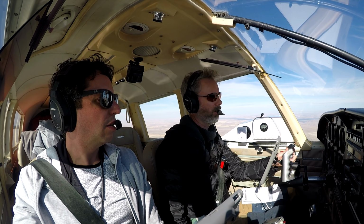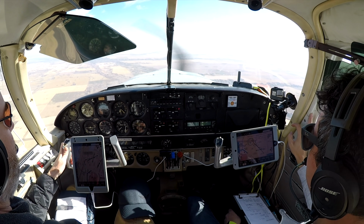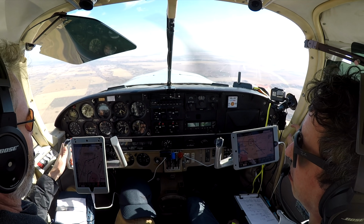Cool. So downwind check is complete. Now we're descending to 4. I'd say that's probably enough to have melted anything. A little stiff, eh? Cool. I've never actually seen that happen. Oh, there you go. That was definitely water melting.